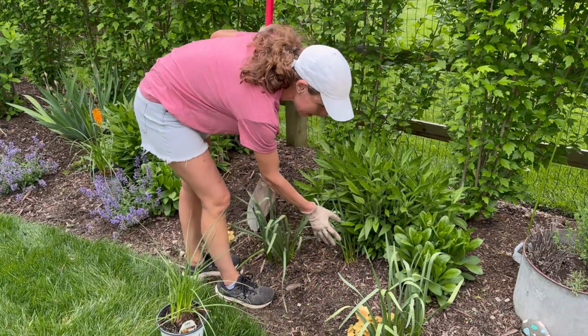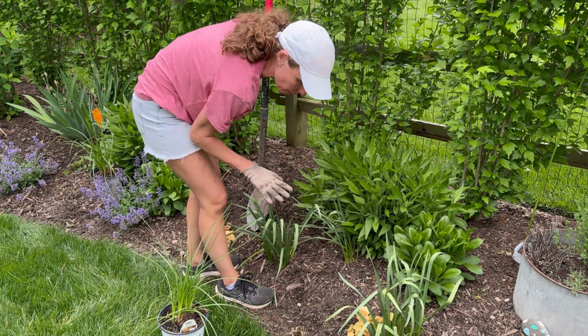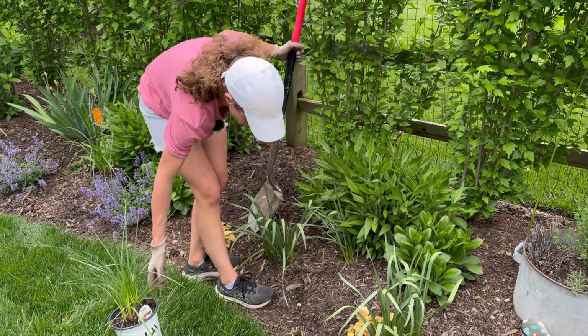Unfortunately, I have 3 daffodils placed right here. I'm going to have to rearrange those a little bit, but I think that this will just add a nice grassy texture right here that I really don't have in this garden.